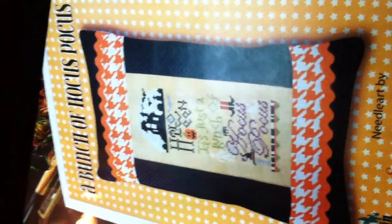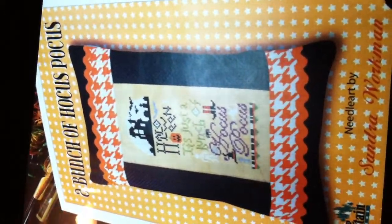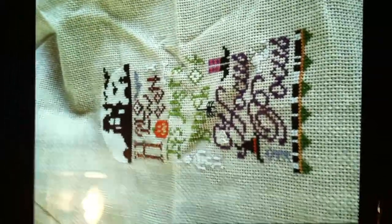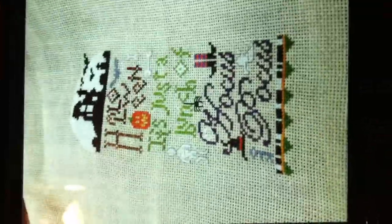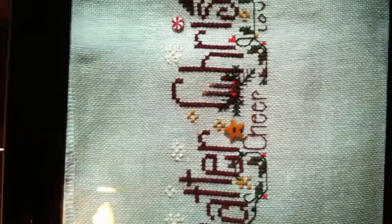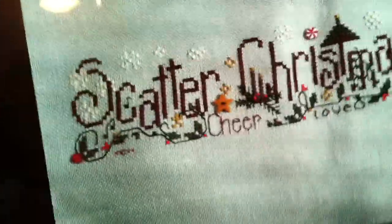This is a bunch of Hocus Pocus pattern by Pine Mountain. I did not complete it into a pillow. It will be at my finishers to complete into something different, as I used my own fabric from my stash. Halloween is just a bunch of Hocus Pocus. This is after it's at the finishers. I think that the backing fabric is going to be something along the lines of Halloweenish. I'm not quite sure what she's going to do.